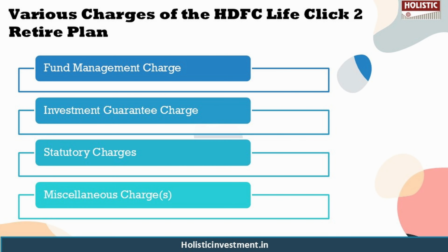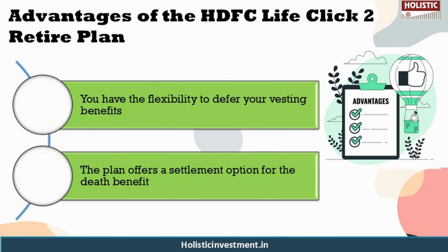And there are also various charges present in this policy, like fund management charge, investment guarantee charge, statutory charges, miscellaneous charges, and all these charges act as overhead costs for the investor and can gradually eat into your returns over the long term period. So this is a drawback that you need to carefully consider before deciding to invest in this policy. Now, if you take a look at the advantages, you have the flexibility to defer your vesting benefit beyond the original vesting date, and this plan offers a settlement option for the death benefit, allowing the nominee to receive the payout in installments instead of a lump sum.